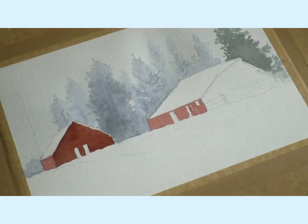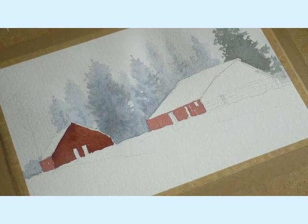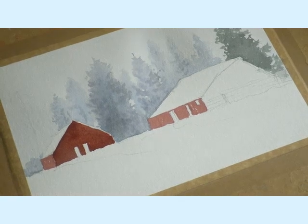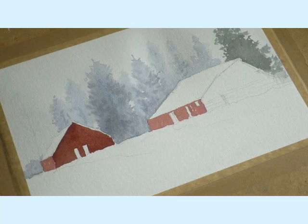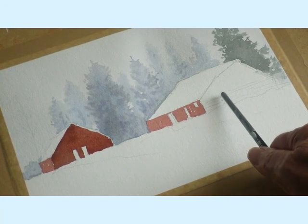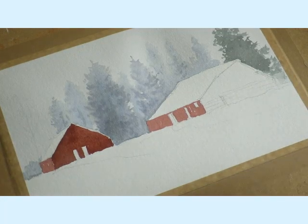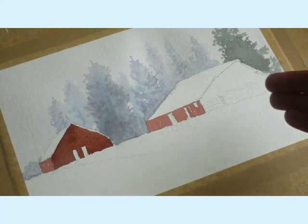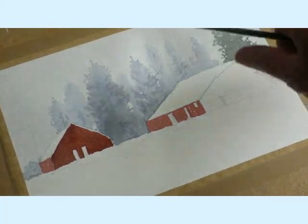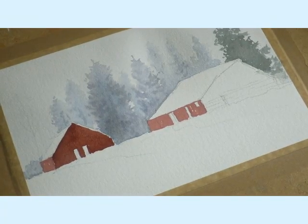So how do you do that? Well, there's, let me see, 1, 2 or 3 ways you can do that. You can put what we call masking fluid. You can paint that along there, and when you go over it with the paint, the masking fluid will protect it, then you can rub it off and you've got the white left. It's quite a good idea.